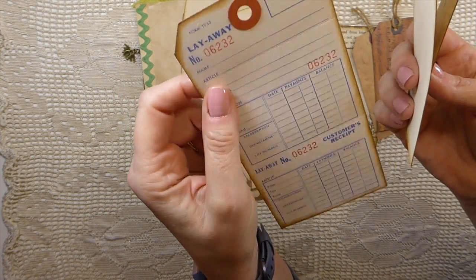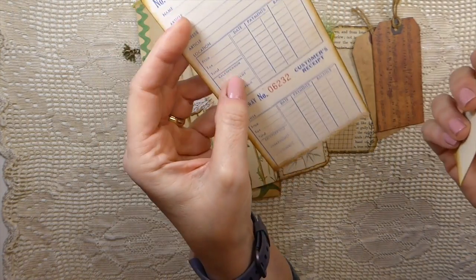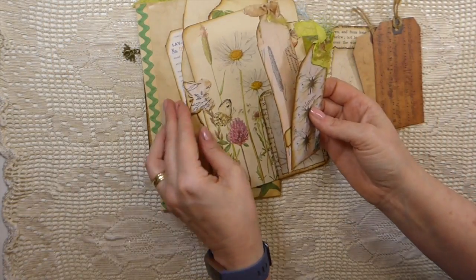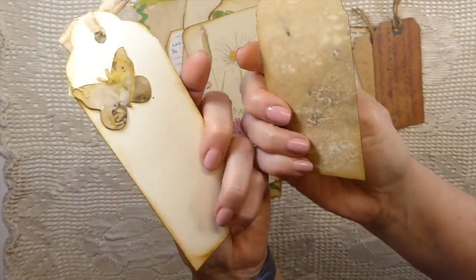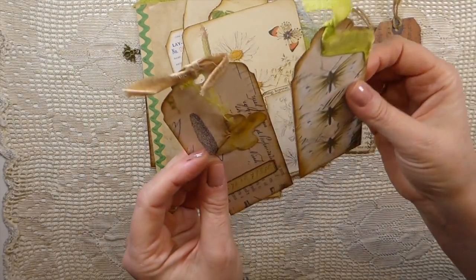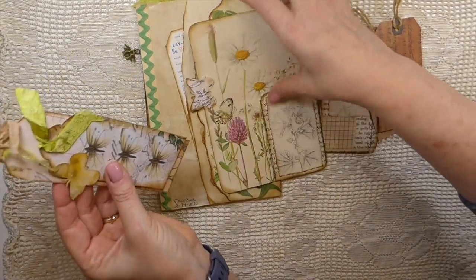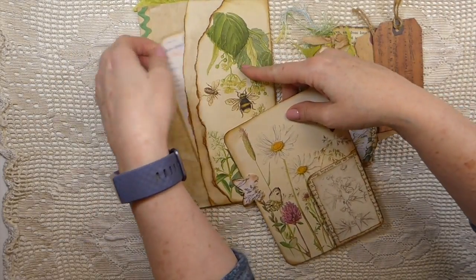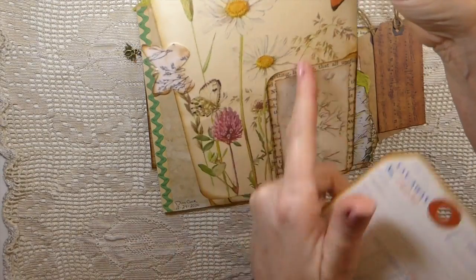That looks like a genuine layaway ticket. Oh, I love that. I don't have any of those layaway tickets, but that's gorgeous. These are beautiful. Just beautiful. Okay, whoops, sorry. Let's see. That actually went in here. Look at that image from Edith Holden.